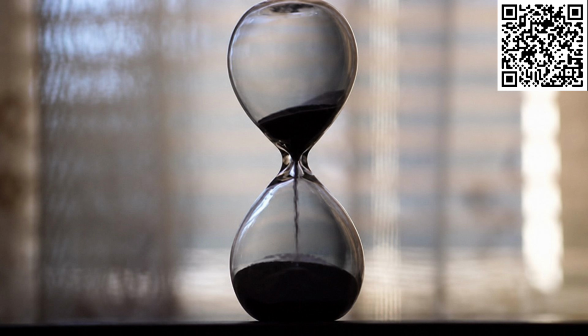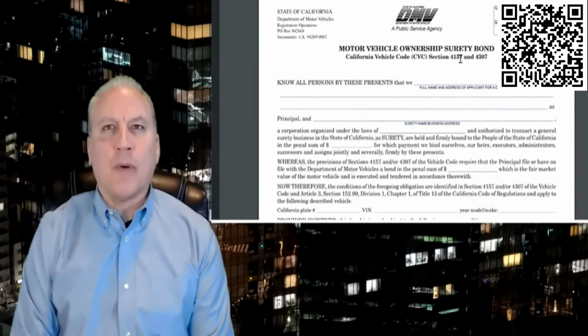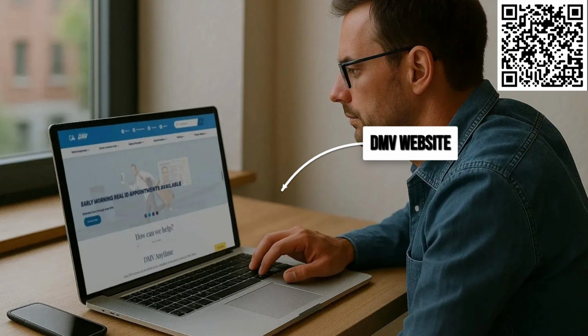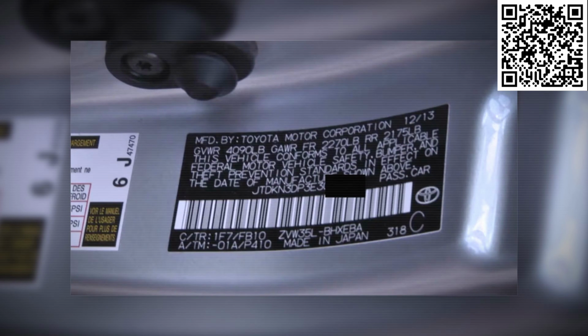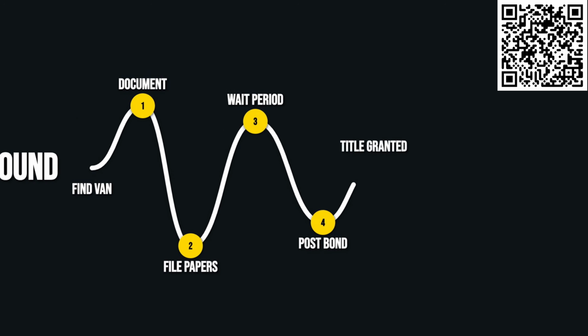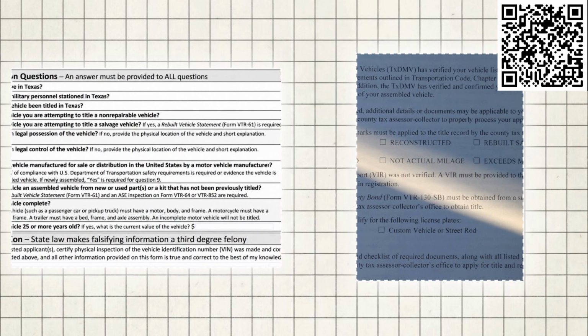After 3 to 5 years, depending on your state, the bond expires and you get a standard, clean title just like any other vehicle. The process varies by state, so you need to check your local DMV website for the exact requirements. Some states like Texas and Georgia make it relatively straightforward. Others require a vehicle inspection by law enforcement first to confirm the VIN hasn't been tampered with. But the general flow is the same everywhere.